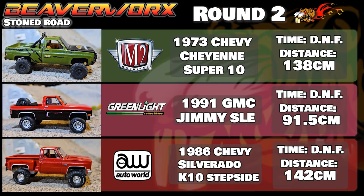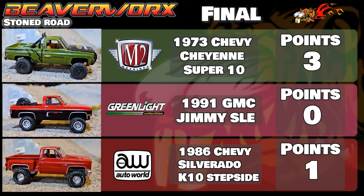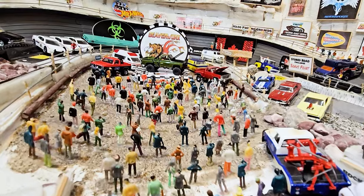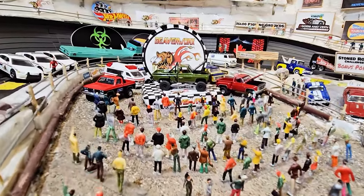And that's not enough, because it's going to be the M2 up at the top, who in round number two pulled off an actual run, got 15.5 bonus distance with a 6.74 time. That means it's going to be 3 points for the Chevy, 0 points for the Jimmy, and 1 point for the Silverado. M2 machines pulling it out in the end. Well, the only one that made it down this time.